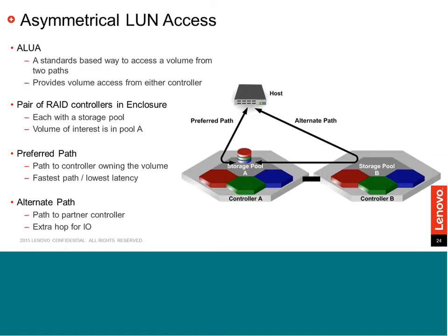Similarly, controller B has another pool, and all the drives and all the LUNs in that pool will be served by controller B. So there will be a set of LUNs that are mapped to the host where controller A is the primary, and another set of LUNs where controller B is the primary or preferred path. The system automatically load balances. If you create the first disk group on controller A, then it will create the second one on controller B. So it tries to maintain the best performance configuration for you, but you have the option to manually override the default settings and change the preferred controller to have some set of drives, some set of LUNs on each controller.